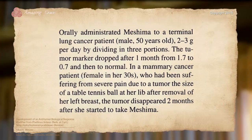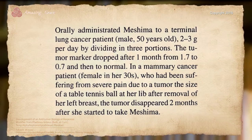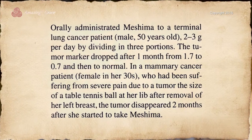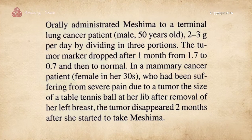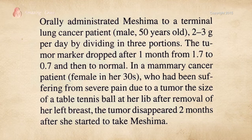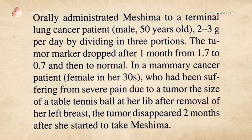In 1992, Phellinus linteus became the national project of Korea for its curing effect on cancer. In 1993, Phellinus linteus passed the Korean FDA approval. It has been sold in the Korean market since then.